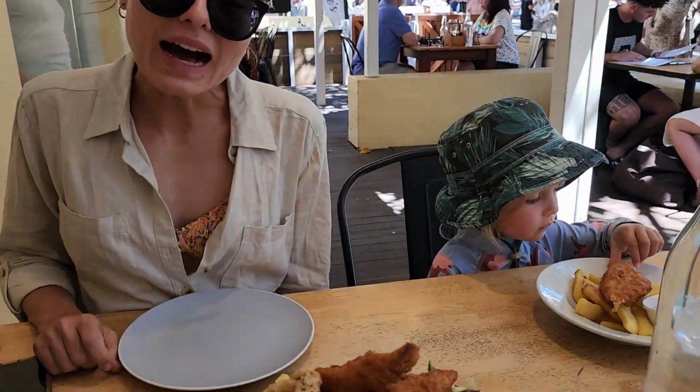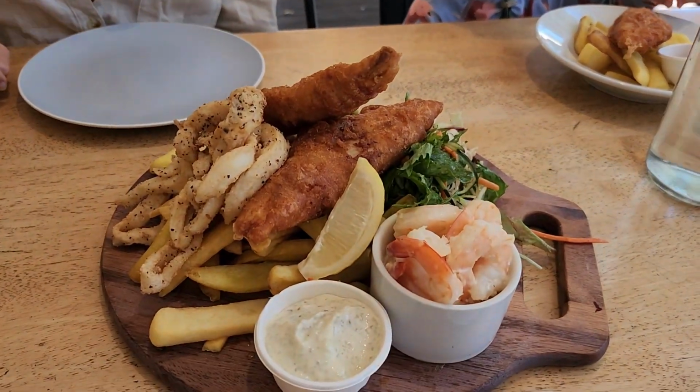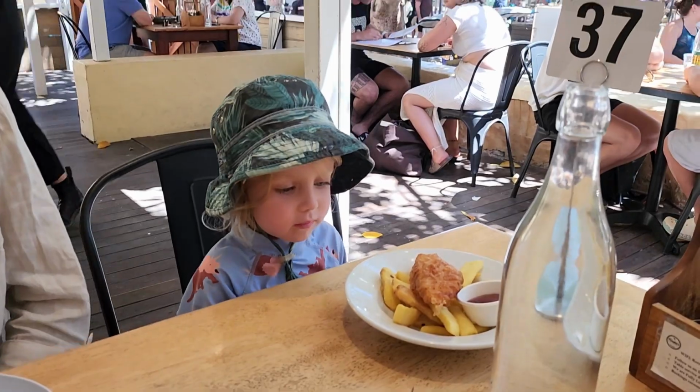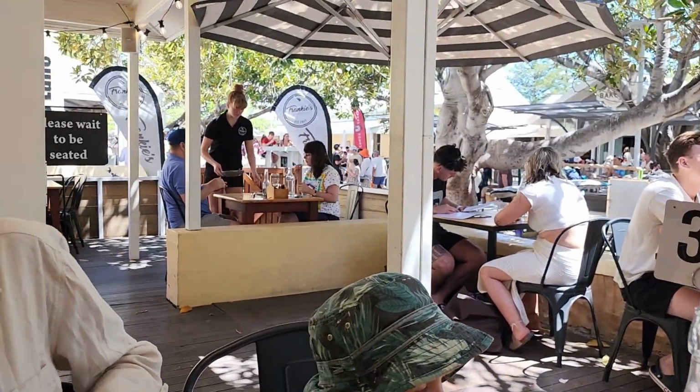How does that look? It's delicious. So we've got a big seafood platter for two. Rue's got his little fish and chips over there. So we've come down to Frankie's.